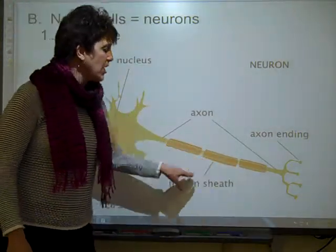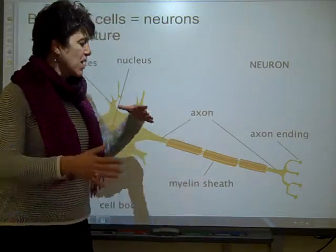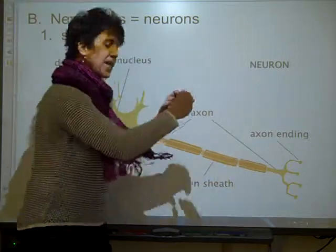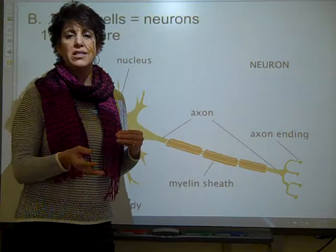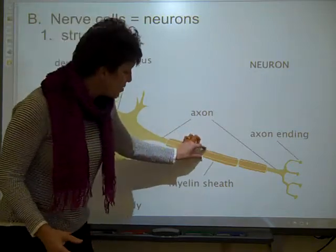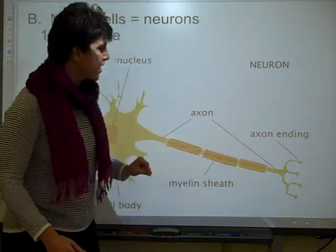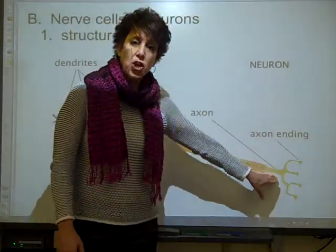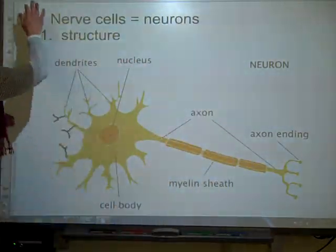It can be insulated with what's called a myelin sheath, and it might have these little gaps. It allows saltatory conduction, which means it can actually conduct impulses even quicker. These would be called the nodes of Ranvier, where it comes in a little bit here and here. The end is called the axon terminal, and the space in between is called the synapse.